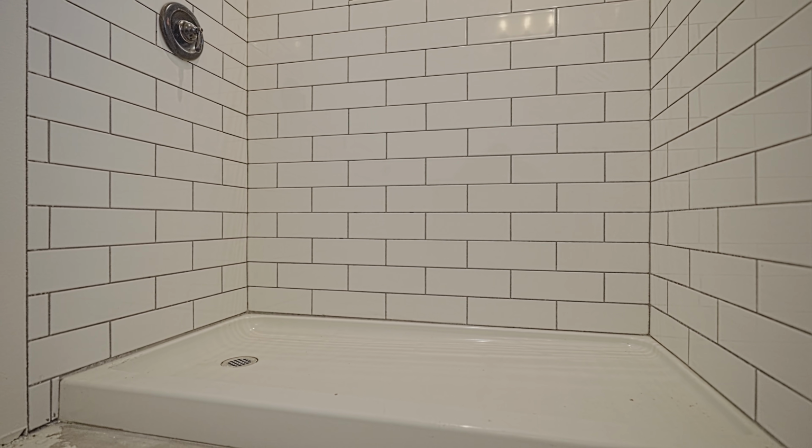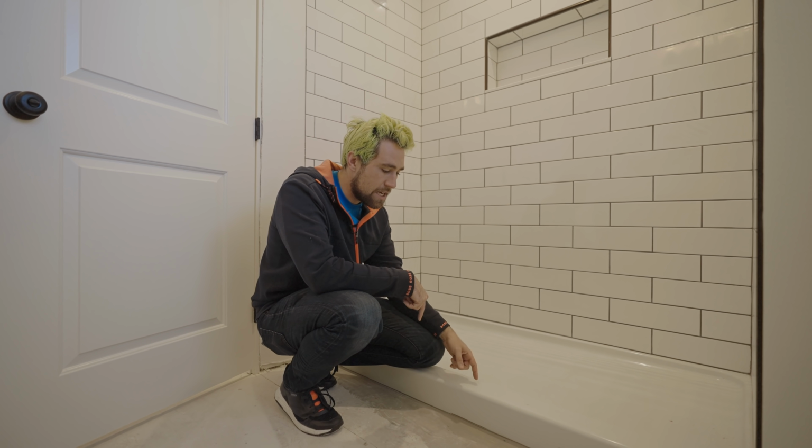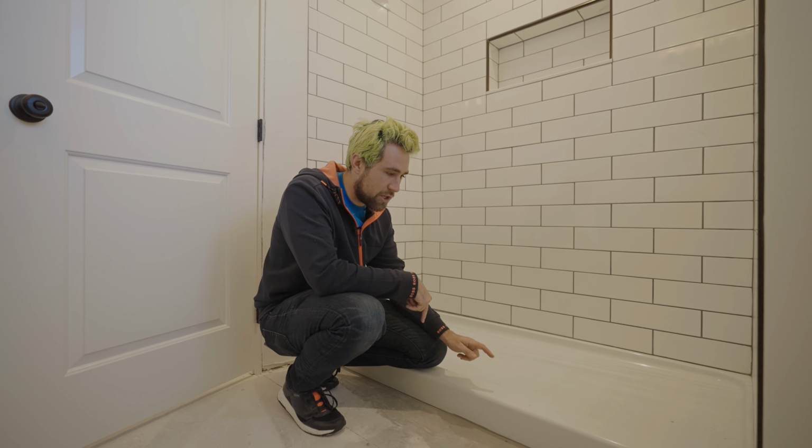So I personally prefer just taking a fiberglass pan, like what this is. This is a fiberglass shower pan. You know this is not going to leak. I mean, there would have to be a fluky manufacturing defect or some sort of hole in this for this to leak. So there's a very, very small chance of this leaking.